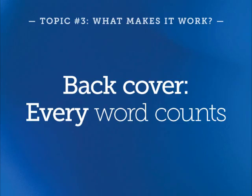How many words should you put on the back cover? Once upon a time, buyers would have to read 700 words on the back cover. That's not the case anymore. Today, buyers want their information fast and concise. So I recommend 250 to 300 words tops on your back cover. And that includes the headline, the summary, the bullet points, the call to action, everything on the back cover.